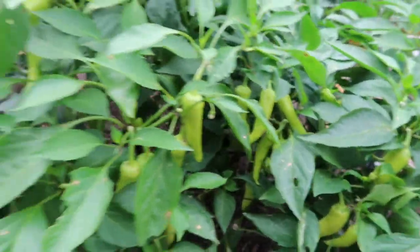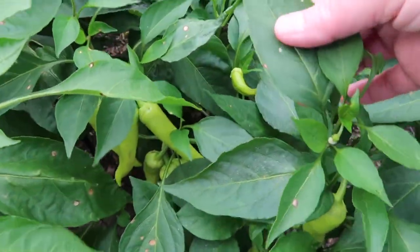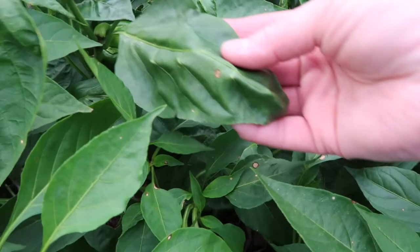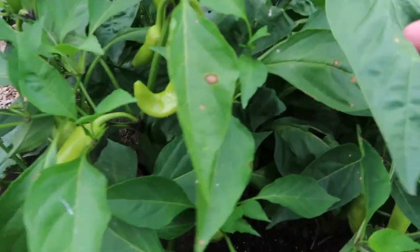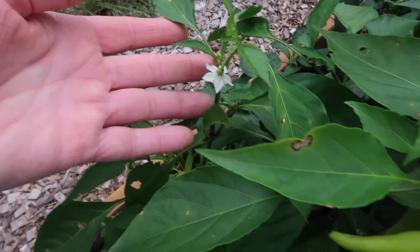Very much so. But again, the plants are starting to show signs of wear and just kind of getting tired, even though I've been fertilizing and everything. Now there are a few blossoms going on here and there, so we'll see how they go.